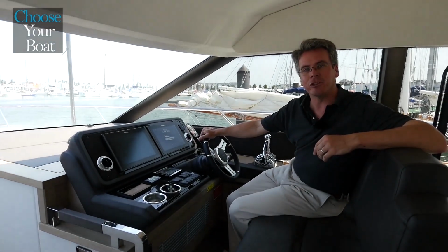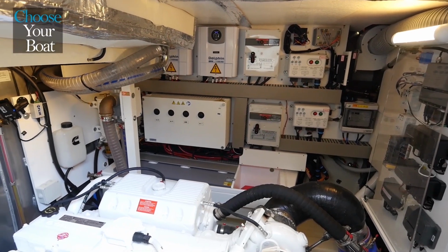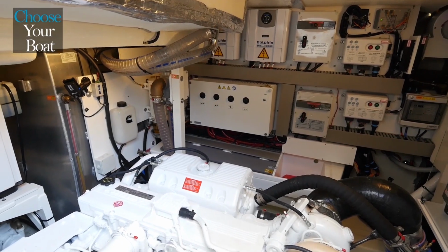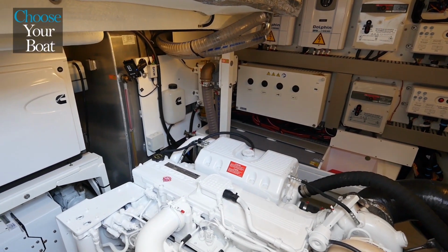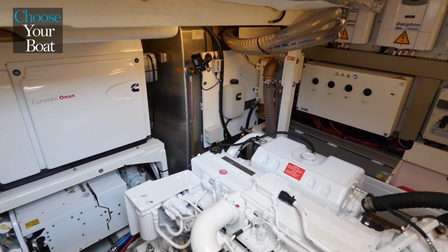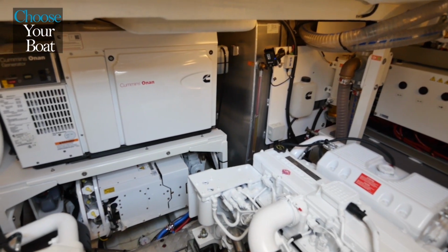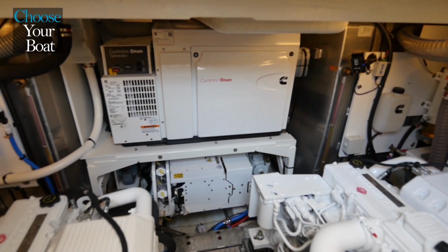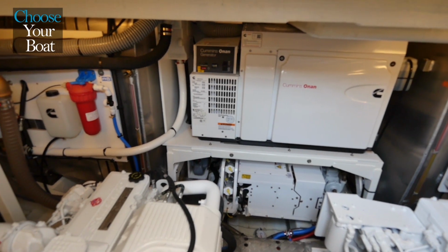Let's go check out some of these systems down in the engine room. The engine room really centralizes all of the functions of the boat. We've got all of the electrical systems that are centralized in here. We've got the large fuel tanks with visual gauge. We have a big Onan generator. Of course, the engines. We've got room for the Seakeeper that you see there underneath the generator. And we use a centralized chilled water system for the air conditioning, which allows us to really put a lot of BTUs into the boat.